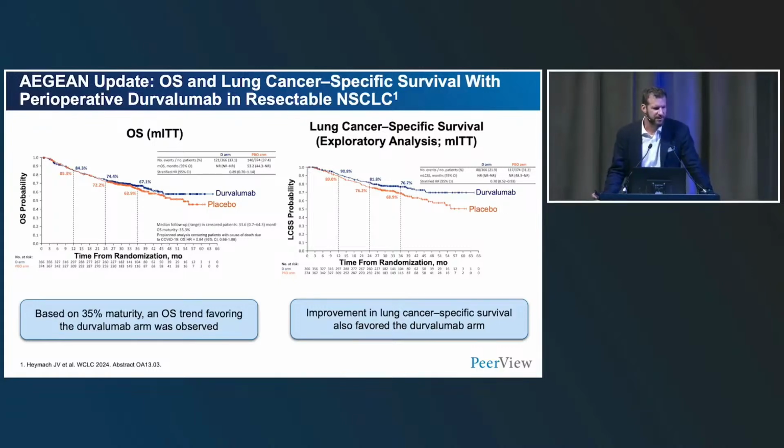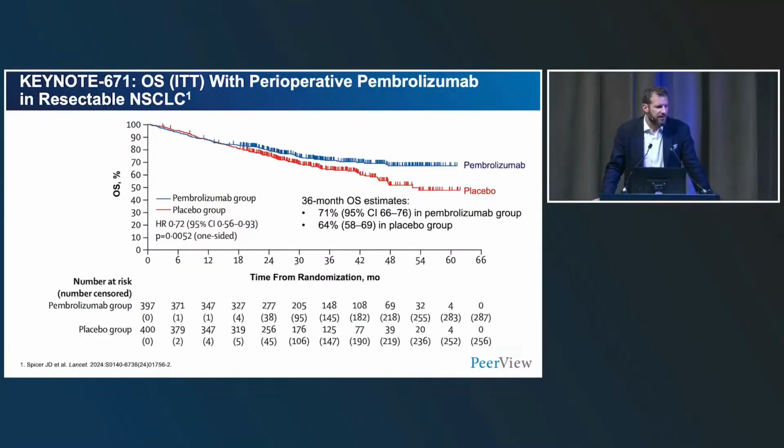The lung cancer specific survival seems to be improved with the receipt of durvalumab, but this is an endpoint that's not quite as robust, of course, as overall survival. So Keynote 671, as you may have heard earlier this morning, is the only trial using immunotherapy in any fashion for resectable non-small cell lung cancer patients to be positive for overall survival in the intent to treat population. This is all comers. This is at the 36-month second interim analysis, and we have 71% overall survival at that landmark versus 64%. And you can see there's still a lot of censoring on those curves, so we hope that it'll continue to mature, showing even further benefit over time.